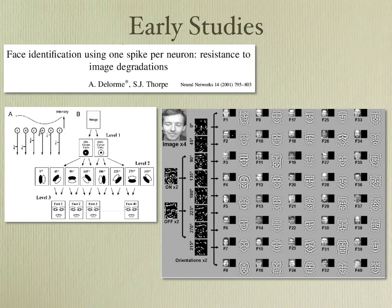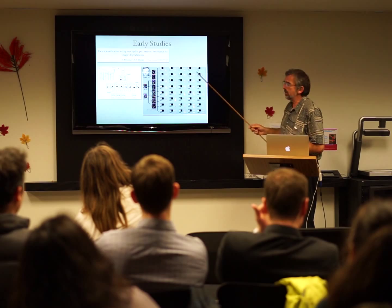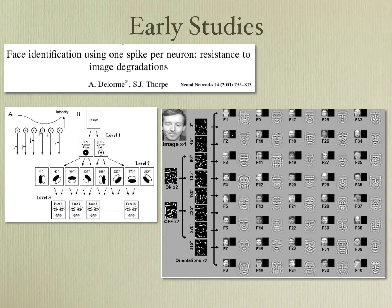So here's one of the images. This is the pattern of firing in the on and off pathways. These are the 8 orientation maps. And then we've got 40 types of receptive fields, one for each of the 40 people in the Olivetti face database. You can see that what we've done is just picked off the first firing spikes of the different orientations, and this allows you to build a sort of receptive field. And you can see here, this little white dot means that the first neuron to fire out of all of these neurons here was the F2 neuron, which actually is the right face.